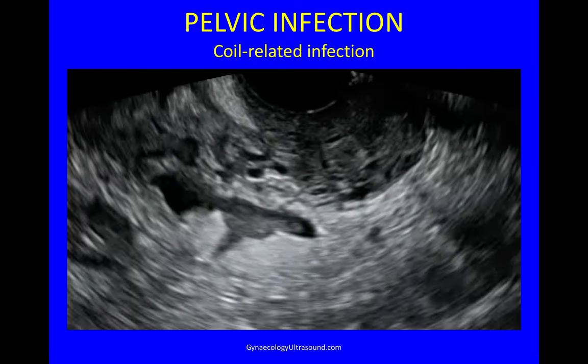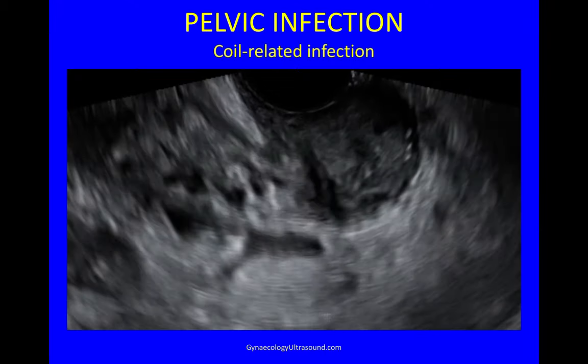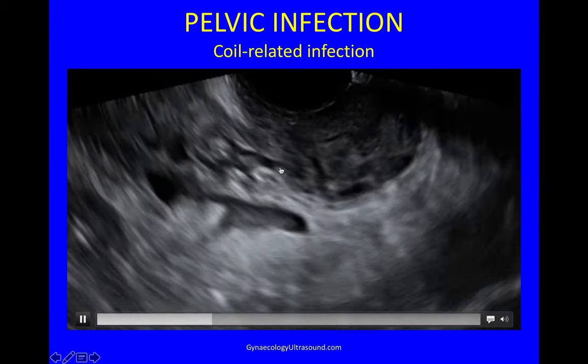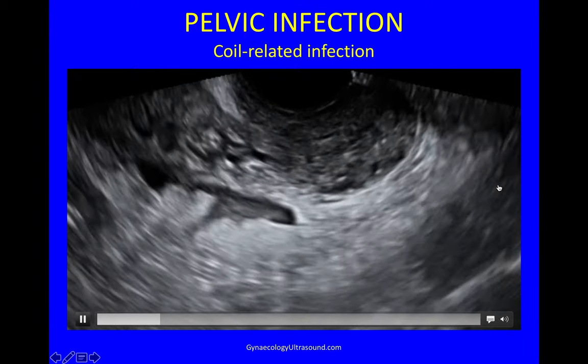This patient had a frozen pelvis due to infection caused by a coil. And here again, you can see we're in the anterior fornix of an antiverted uterus, and there are dense adhesions behind the cervix here, and this is a frozen pelvis.